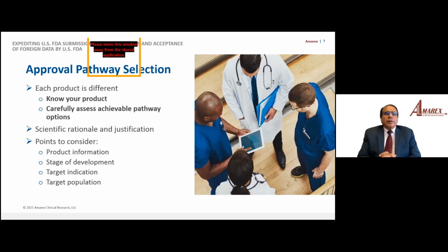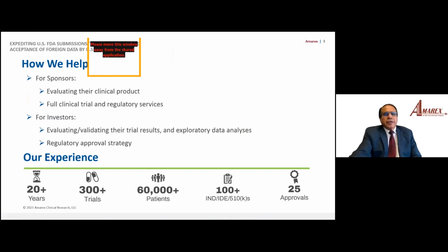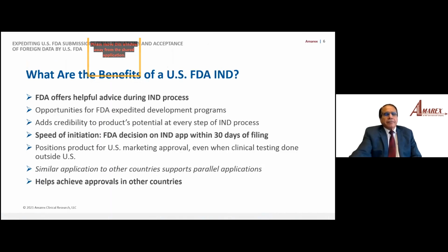Yes, there are global process set, but by knowing your own product, you will be able to apply what is the best pathway selection for your product. And obviously, you need the scientific justification that is given, and the points that you consider when it comes to submission to FDA. I'm looking at the slides that I passed.